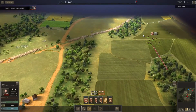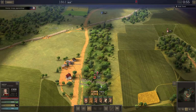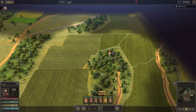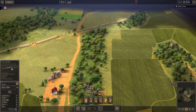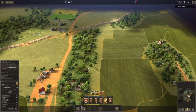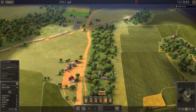Enemy troops are approaching. They are coming from the north here. Okay, so these are skirmisher cavalry, so I can dismount them. There's 2 types of cavalry in the game. There is the skirmisher cavalry. They're typically equipped with carbines, and then you also have more of a heavy cavalry that are equipped with pistols and sabers, more for charging down the enemy and whatnot.